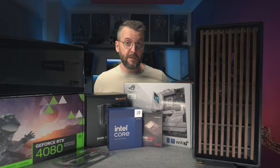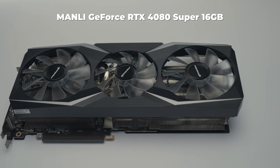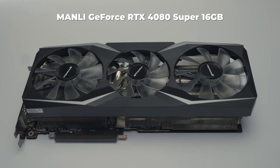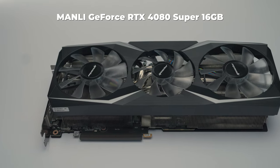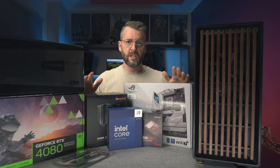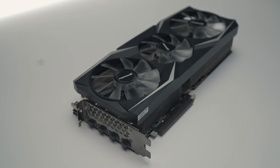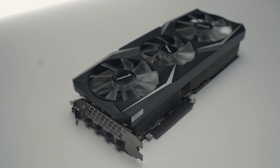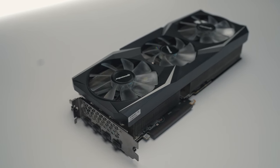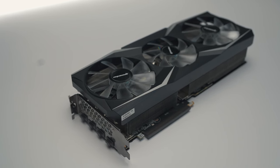And speaking of the GPU, for this build, we went with this MANLI GeForce RTX 4080 Super. I must admit, I have never heard of MANLI before, but my friend, who works at a PC shop and prepared these components for me, told me this is the brand they have in stock and that they have had no problems with them in the past, and honestly, they're all based on the reference design given to all the vendors by Nvidia, so differences between one and another are pretty negligible.